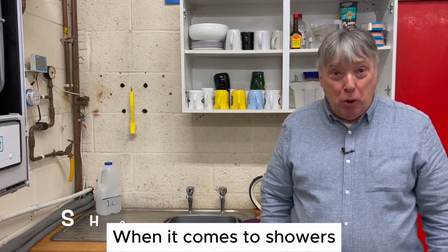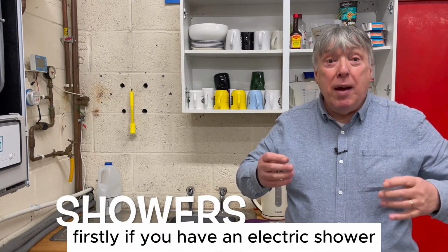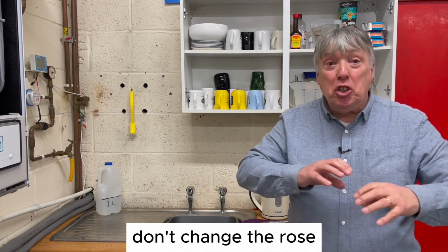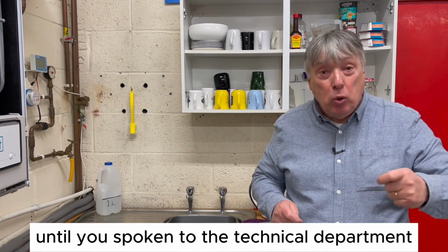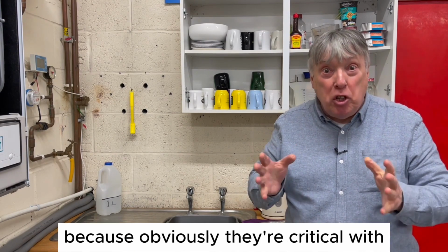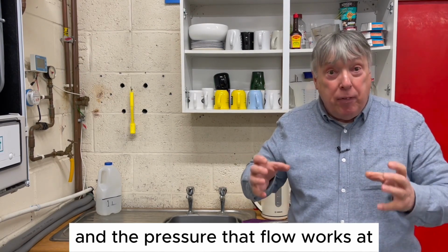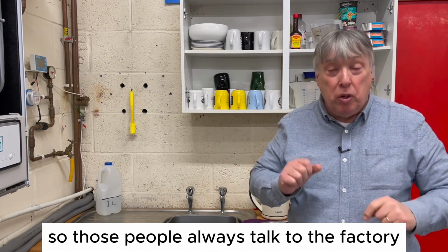When it comes to showers, we can do an awful lot. Firstly, if you have an electric shower, do not alter anything. Don't change the rose, the hose, nothing until you've spoken to the technical department or sales department of whoever makes that electric shower, because obviously they're critical with the amount of flow that goes through them and the pressure that flow works at. So always talk to the factory.